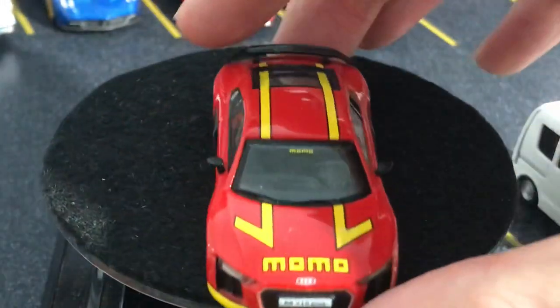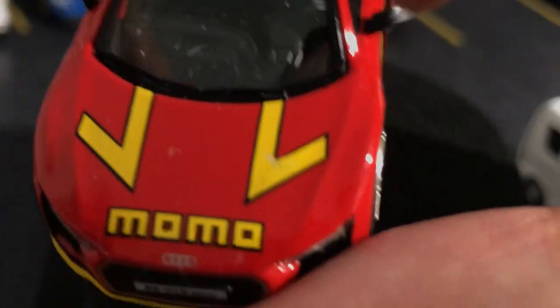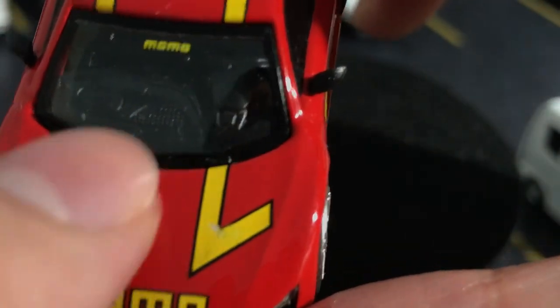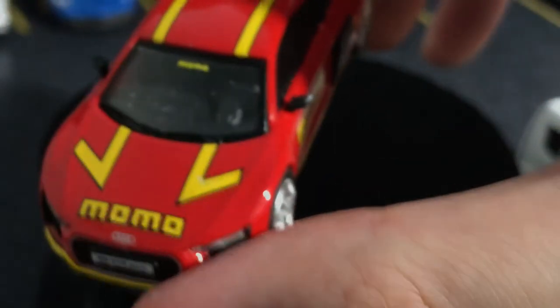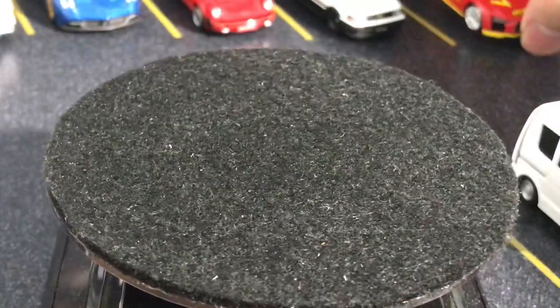This version I got overall looked really good, but there is a bit of a paint scuff here. If you look really closely right here, something happened, but overall it looks really good, and this is something that you will not notice from any distance.